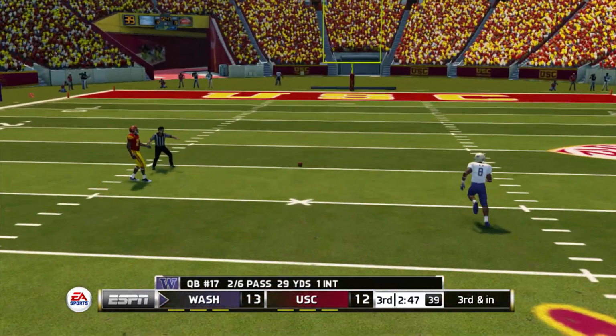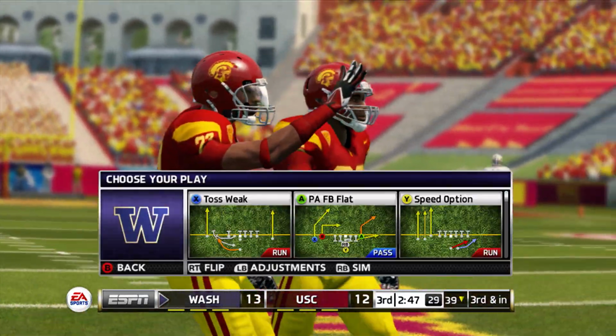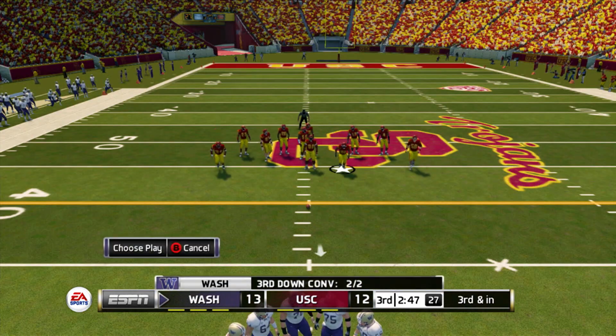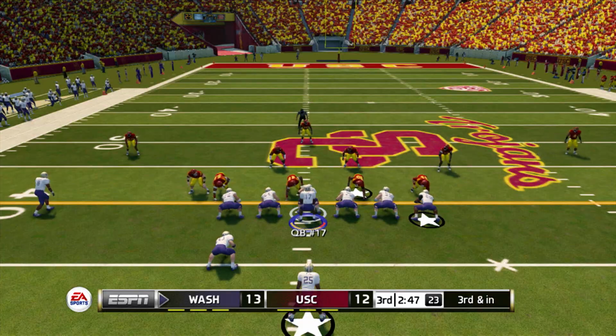Throws incomplete, intended for his wideouts. Even though they didn't sack him, the pressure was still enough to force a bad pass. If you can get in there and disrupt the pocket, then the quarterback is going to have a tougher time getting the ball to his playmakers.